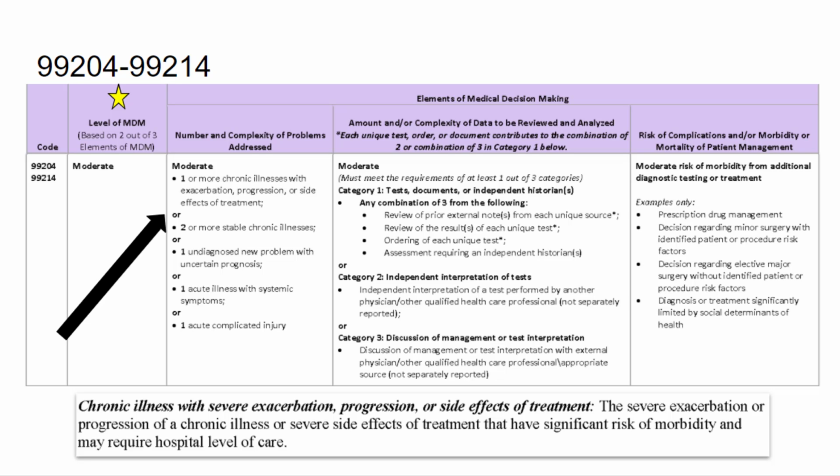All right, so with our 99204, we've now bumped up. Now we have the moderate level of medical decision making. When we get into the number and complexity of problems addressed, we need one or more chronic illness with exacerbation, progression, or side effects of treatment. So chronic illness with severe exacerbation, progression, or side effects of treatment. The severe exacerbation, progression of chronic illness, or severe side effects may have significant risk to morbidity and may require hospital-level care. I hope you guys are following here, but that's not really one that we see a whole lot. So let's get through these real quick.